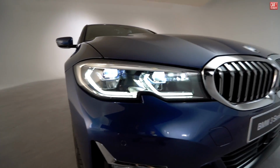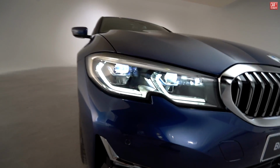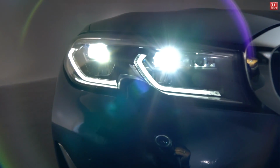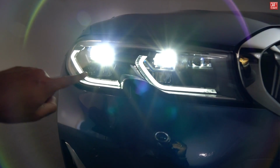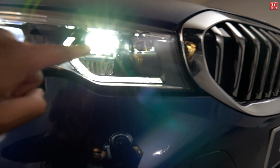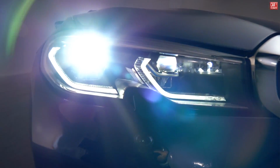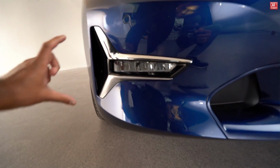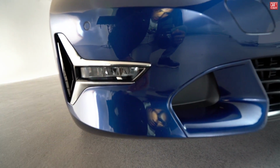On the headlights, still the hexagon design, but a little bit modded. Inside you can see the LEDs, and on the outside that hexagon design, really nice. And if you see the blue lines, you know we're talking about laser lights. Also down here on the new bumper, nice chrome design here.